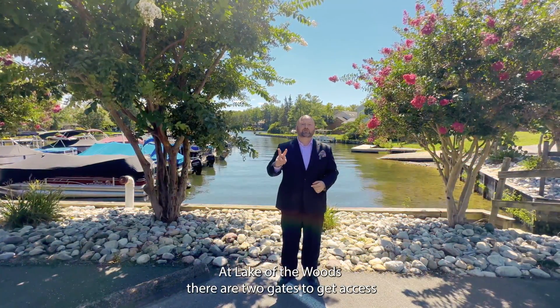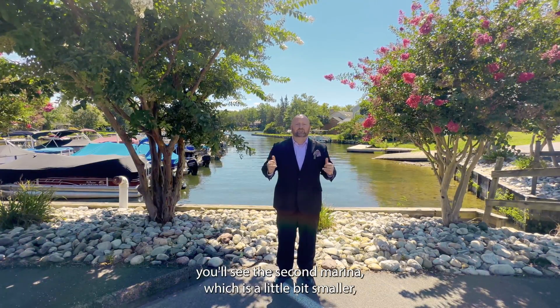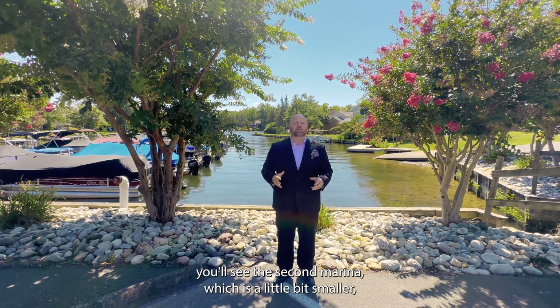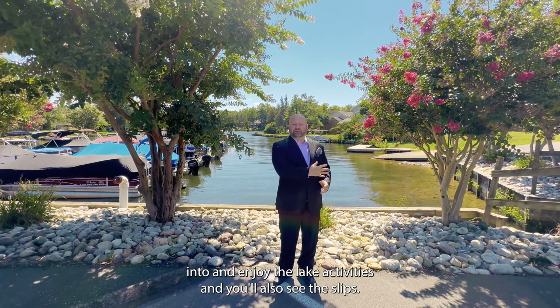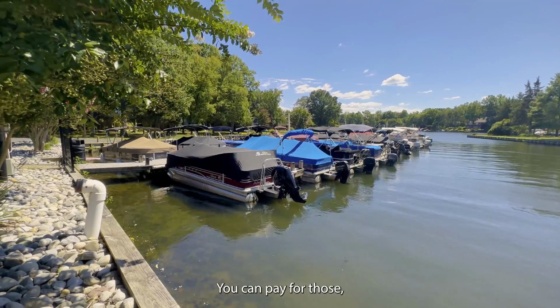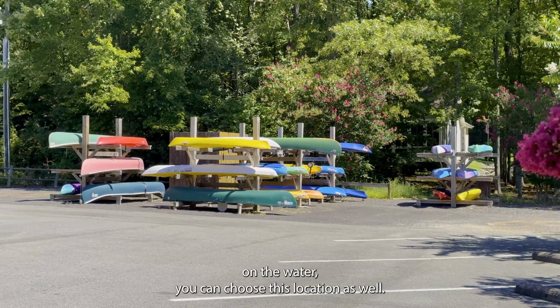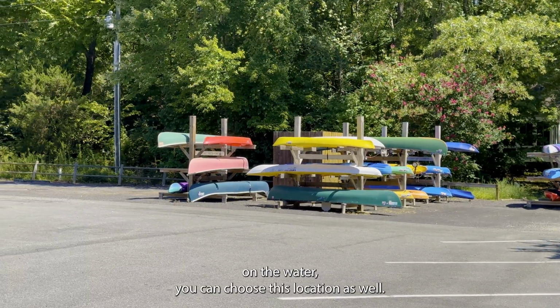At Lake of the Woods, there are 2 gates to get access to this gated community, and there are 2 marinas. Behind me, you'll see the second marina, which is a little bit smaller, but yet you can still bring your boat and launch into and enjoy the lake activities. And you'll also see the slips. You can pay for those, so that if you don't have a place to store the boat and you want to keep it on the water, you can choose this location as well.